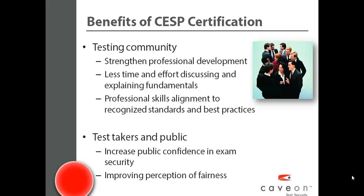And as I mentioned before, these skills are aligned to recognized standards and best practices. So when we talk as an industry, or our representatives of the industry talk to the public about exam security issues, about fairness and validity and why people have to retake tests, I think it lends more credibility the more we represent ourselves as a profession with standards and with credentials. So that kind of falls into the test takers and public.